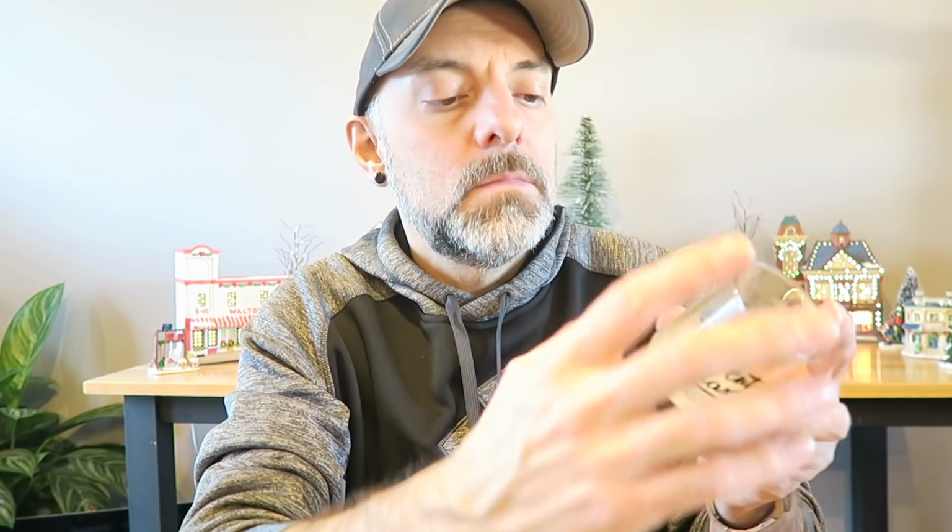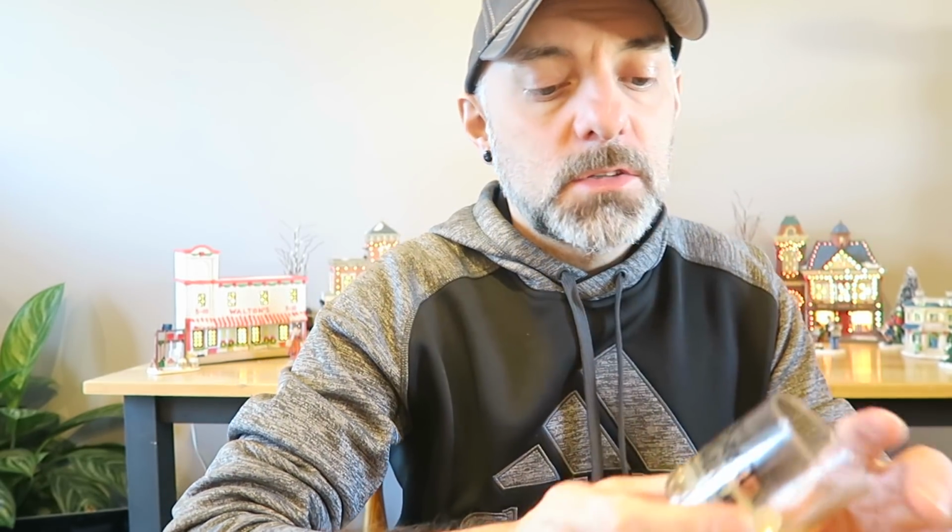And then we have pumpkin cupcake. Also similar to Pumpkin Cupcake from Bath & Body Works. It was really good too. I can smell it really well. It has, you know, pumpkin cupcake, the good pumpkin frosting, spices in there. Really nice. Burned really well as the other ones did. Hardly any soot. So yeah, I would really like to try more of those.